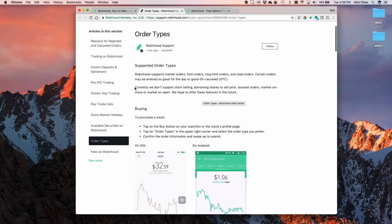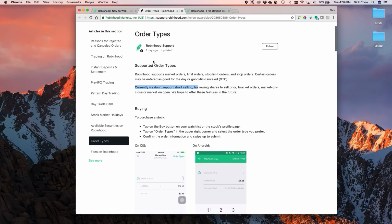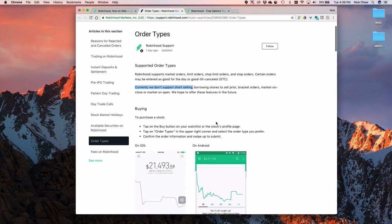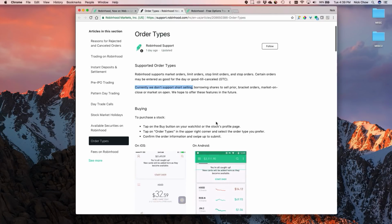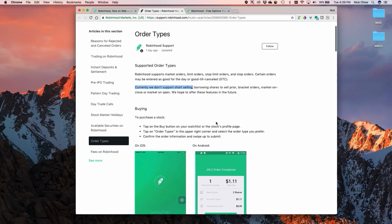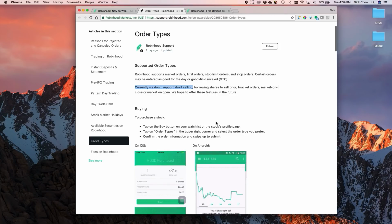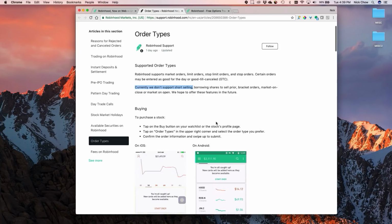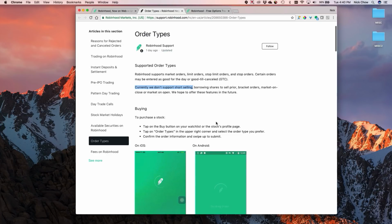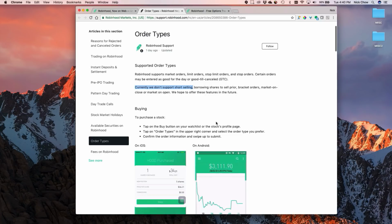Purchasing stock, and right here, as you can see, this is updated one day ago, so you know it's current. They don't support short selling. What that means is you're able to bet on the stock going down. Right now you can only buy shares, and the stock will move up, and then you can sell it. You can't actually make moves if, let's say, a company issues bad news. You can't take advantage of that. You're basically going to have to wait till it gets down to the bottom, then you can buy it, and hopefully it goes back up again.